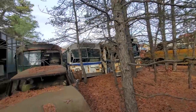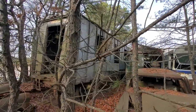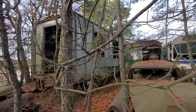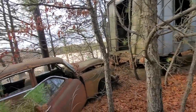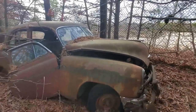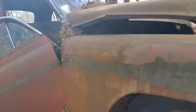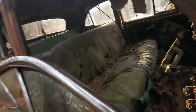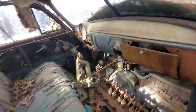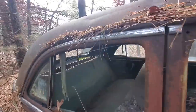All the school buses. That looks like a trailer for livestock. Let me check this out back here. There's a Chevy Deluxe emblem, no motor. So cool though. Straight six motor, the head and exhaust. Chevy emblem. Must have been so cool.